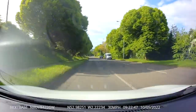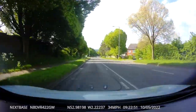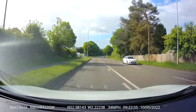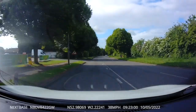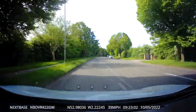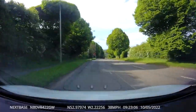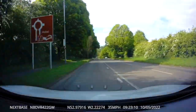Now, at this roundabout here, we're going to go left, which is going to be your first exit. A little bit further down, it's a very busy junction, but when we get down there, we're going to go left. It's a roundabout, you'll see it in a second. You see the sign for it. No, we're going to go left. Okay, so now's a great time.